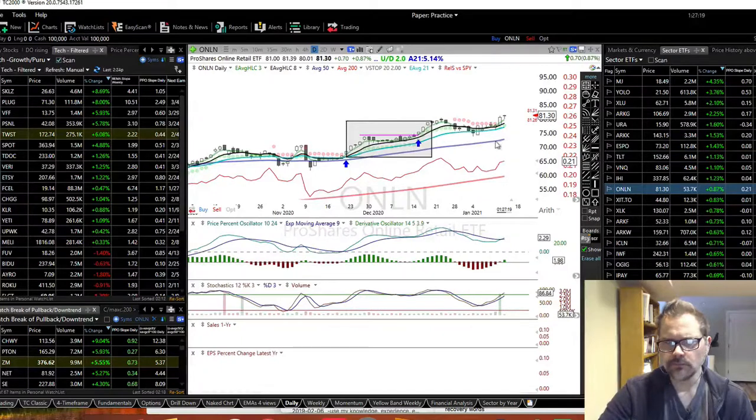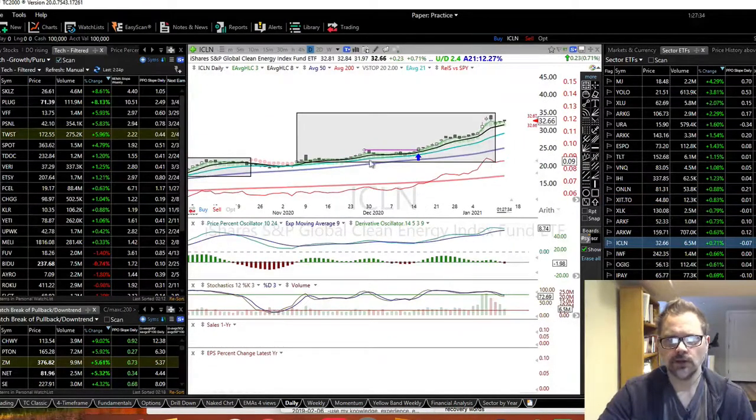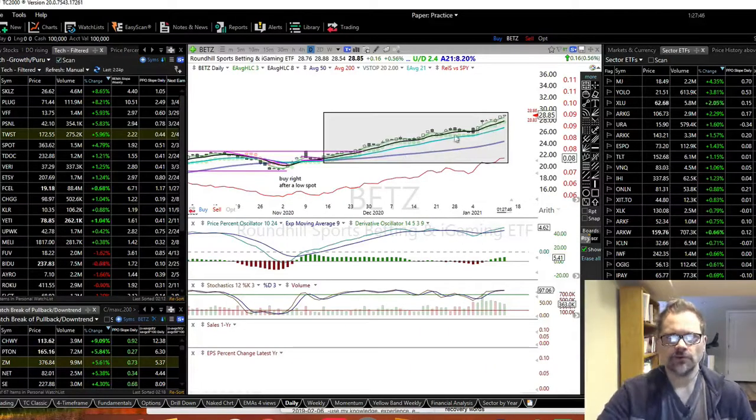Online retail has just crossed up again. This one is the Canadian ETF for tech, and it hasn't quite crossed, like Shopify. But solar is iClean, you can follow that above the 80 EMA or above the 21, so it's getting a bit high off the 21, but this is nice. Gambling, so these are very smooth, generally nice uptrends, and you can see that when you get that MACD cross again, like here, is the potential for an entry point, and as long as you're above and moving up, it's looking good.